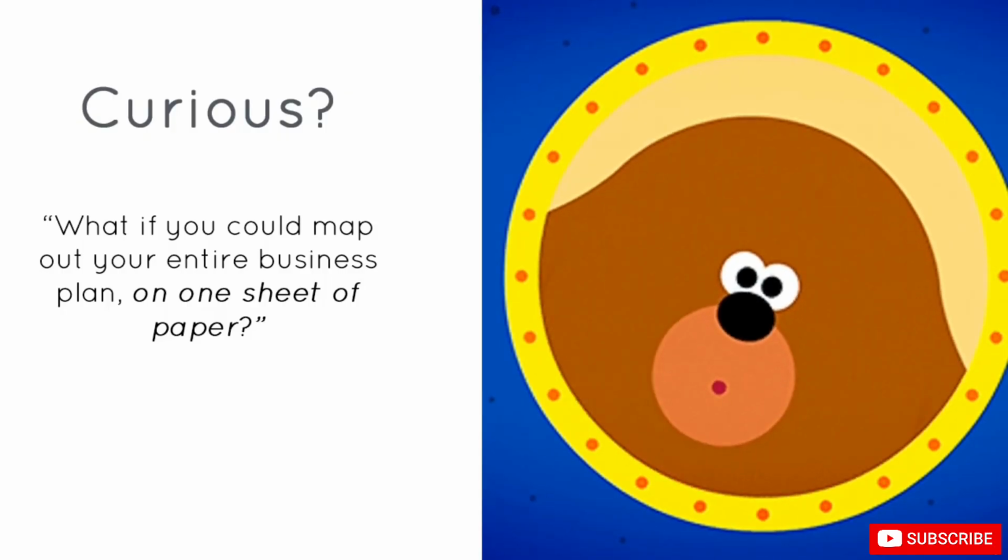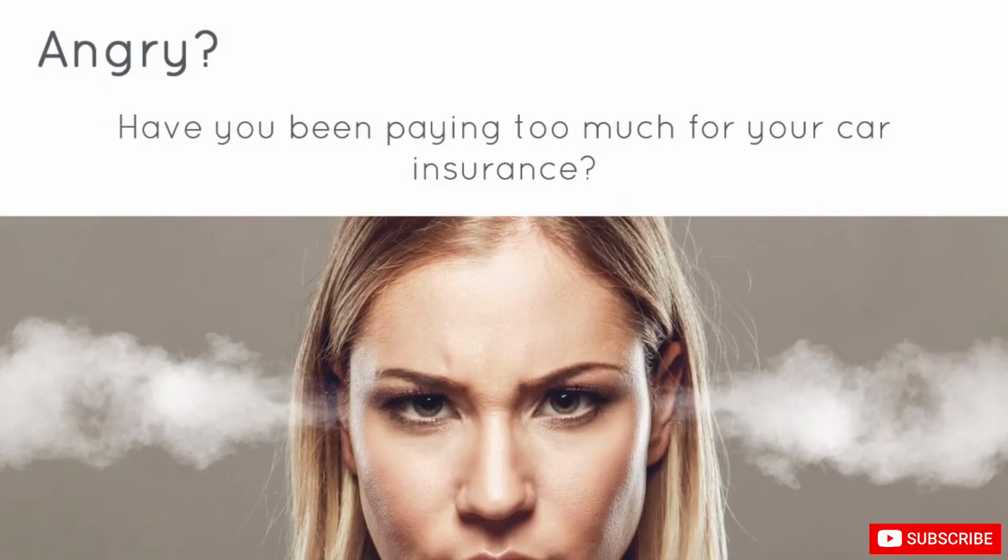Or maybe you want them to feel angry. Anger can be quite a good motivator. So you could open with something that highlights something they feel is unfair or unjust. Have you been paying too much for your car insurance?